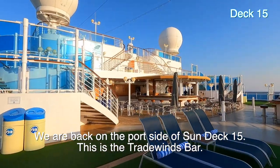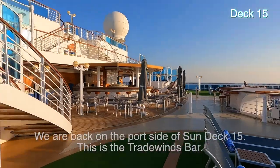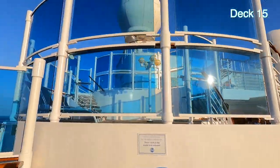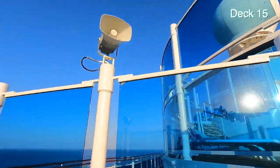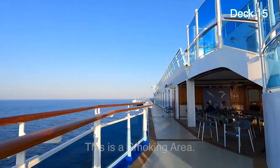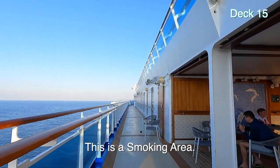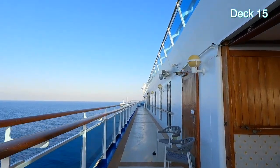So as we walk forward, this is the Trade Winds Bar. Neptune's Reef and Pool is right there. Trade Winds Bar. You can go up there. We'll do that in a minute. First, this is the smoking area. So port side, deck 15.